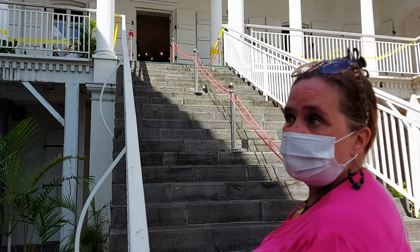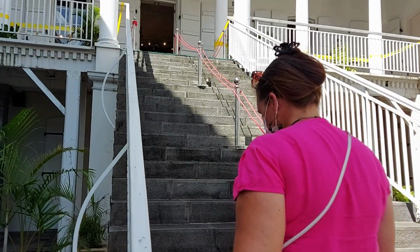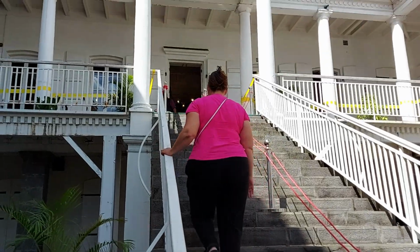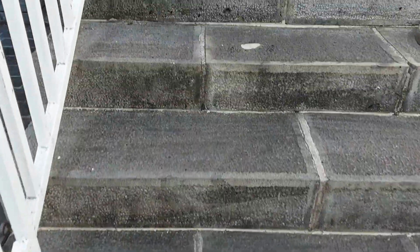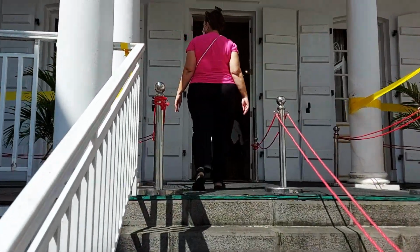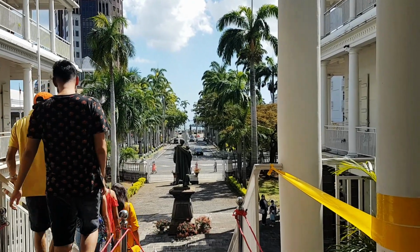Every morning, the politicians have to walk up this big flight of stairs. Do they really? Keeps them fit. Go Rick, go. There's actually really good, well-cut stone. But it is a long way up. It's a view you don't often get to see, all the way down to the harbour.